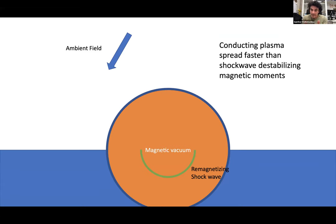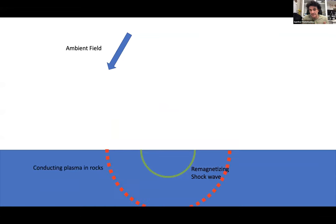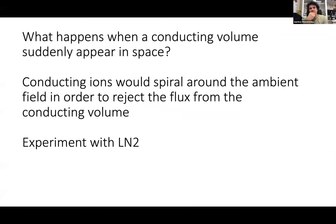And so at the time when you destabilize these magnetic carriers, you are not in the ambient field, but you are in this space shielded by this plasma. And of course, the question is, you have two different plasmas. One is the hemisphere, or ionized hemisphere, which is in the air. And the other one is down in the rock, which may have a different property than the one on top. And since we wanted to have some kind of data to show that such a thing is really occurring in nature, we made a simple experiment.